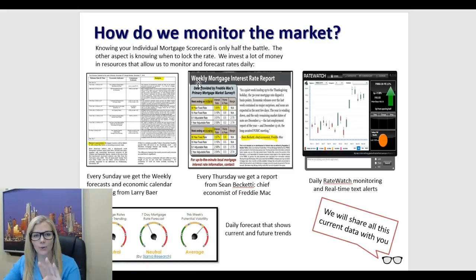And so the three biggest things in the economy that cause the bond market to fluctuate are GDP, the unemployment rate, and inflation. And what you're looking at here is that every week I get a snapshot of certain events that are going to happen that week, and when the Feds are getting together and what is going to be talked about during that Fed meeting.